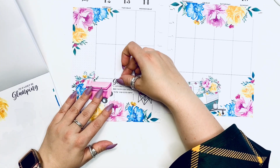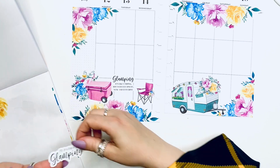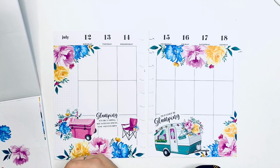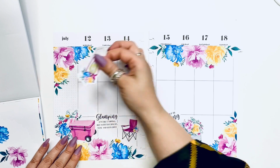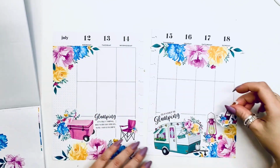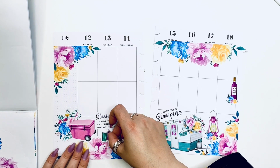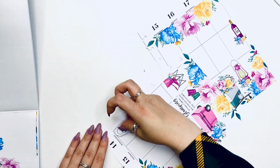Okay, let's add that. And then glamping. Okay, I'm just gonna add this lantern. It is so adorable. And I really like it. And let's add some wine. Happy camper. How funny is that? I'm gonna add those 2 cups in there. And I'm gonna add the light.